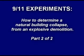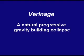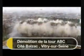In part 1, we conducted some experiments to demonstrate what happens when something falls onto a similar structure that once supported it. So, is it possible to have a total gravitational collapse of a structure? Yes. The French use a demolition system that uses gravity to take down a building, called Verinage. This system is suitable for masonry structures, but not for steel frame structures like the Twin Towers.